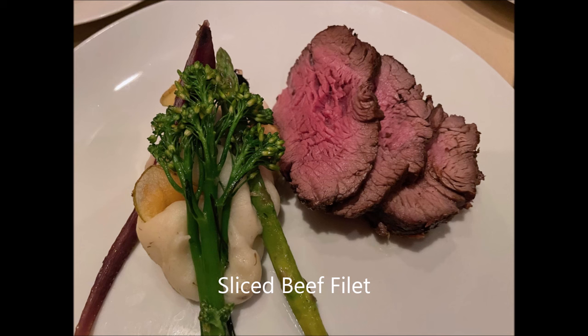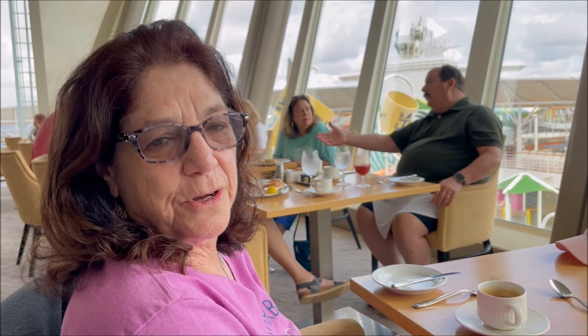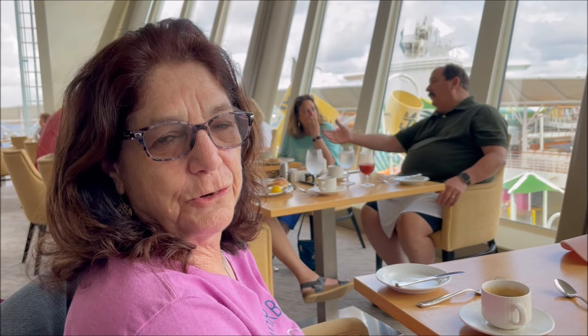Okay, so where are we? We're having breakfast. It's day three. We're in the coastal kitchen. I'm really enjoying the coastal kitchen. The food is excellent. And today is a Coco Cay day.